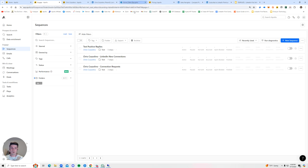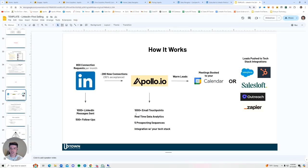So without further ado, we're going to start with the build out within LinkedIn Sales Navigator. Then we'll talk about the sequences that you can build within Apollo, and then I'll show you what a typical day would look like if you were to implement this strategy. Now, let me just show you this slide.